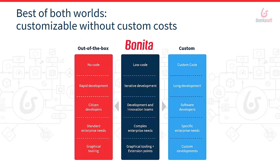The other option is to buy something straight out of the box. There's no code, very rapid development. You simply buy it. You can think of this as an appliance, like a washing machine, an oven, a microwave. It does what it does very well, but in many cases, particularly with business processes, you need it to do other things, or your business processes change over time, or regulations change over time. You'll find that with a lot of the out-of-the-box, no-code approaches, it works great until you have to make a change, and then it requires a fairly skilled developer to make those changes, and it's very hard to do.